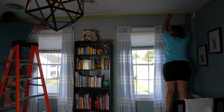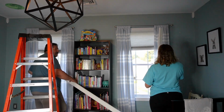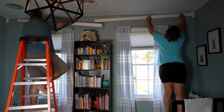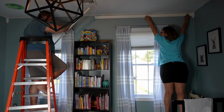So first things first, we are measuring everything out, and you're going to see me go through a few outfit changes. This is because it took me about 3 or 4 days to get the molding up, the caulking, all that stuff, and you'll kind of see that. But we measured everything out, and then my dad cut it. We didn't go with wood for this. It's like an MDF material.